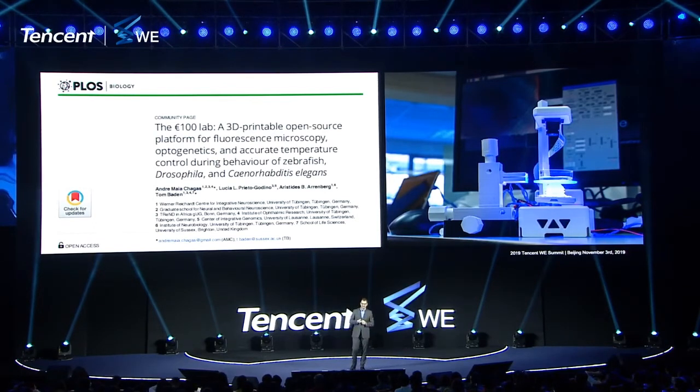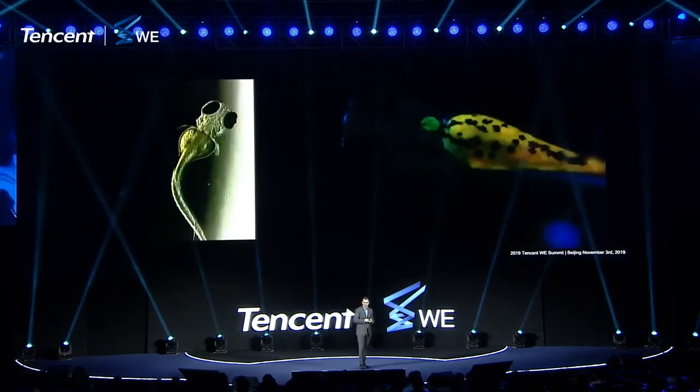So this is basically a 3D printed platform for microscopy. It's a fluorescence microscope. It also has some additional capabilities, which I'll show you in a moment. And really, this was a proof of principle that for 100 euros, you could build a machine that could really meaningfully contribute to the research going on in a modern lab, even a lab that's well-funded already. So just some examples of what you can do with this.